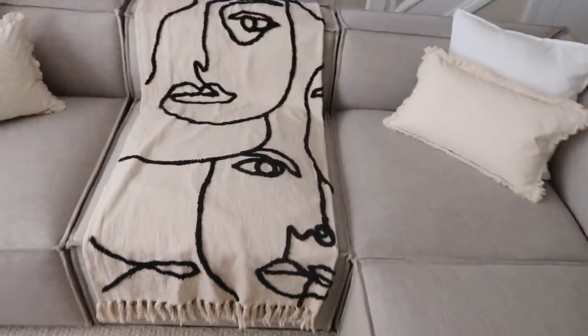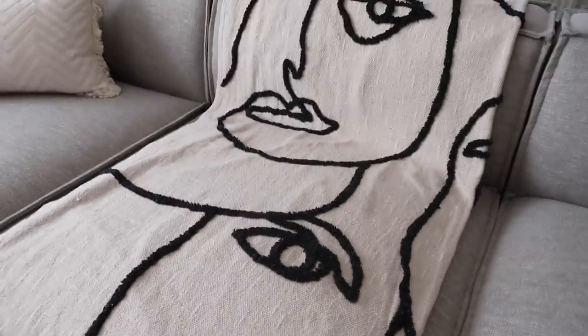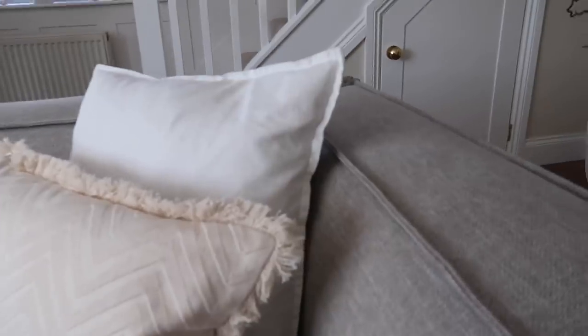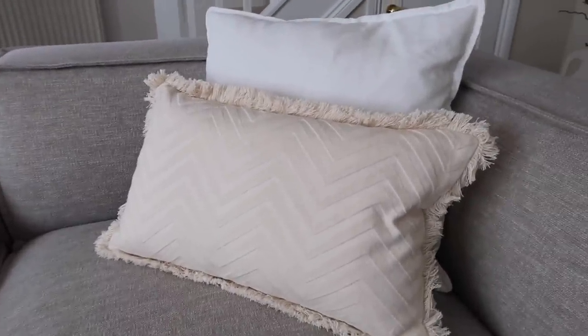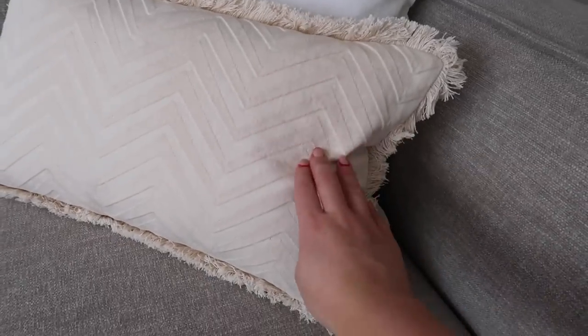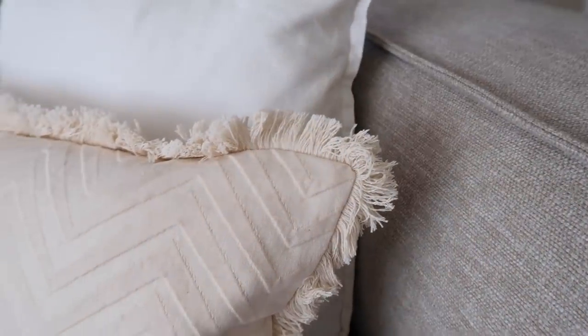The throw I've put on here, I really, really love this. This is also from George at Asda, so nice. The white cushions behind are from H&M. We had those on our sofa before. Although this is a beigey kind of colour, I do feel like it has a grey tone to the beige. So I really wanted to keep it quite warm in here. So I've added these more creamy cushions. These are from Dusk. I really love the chevron pattern, and then the little fringing is so cute.